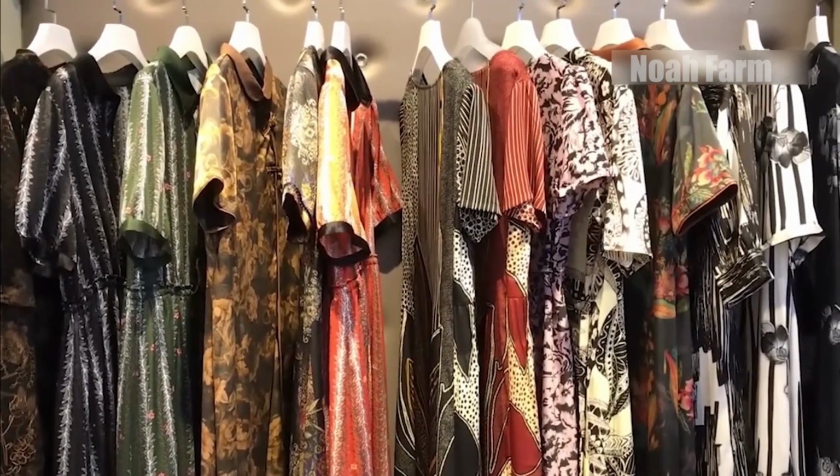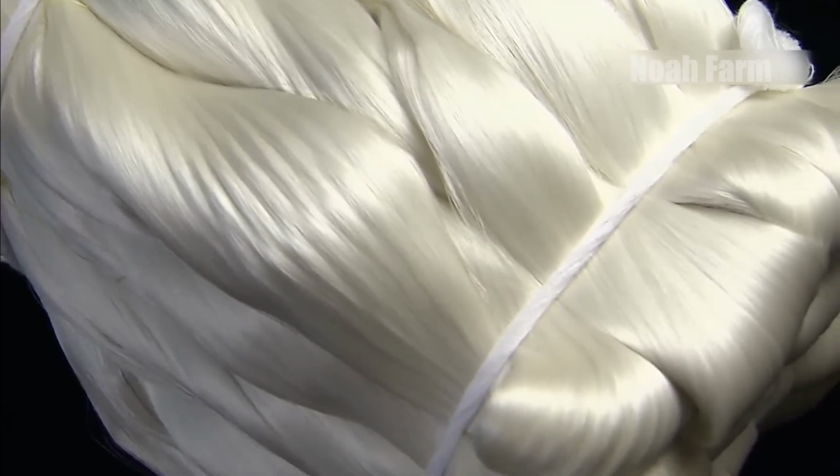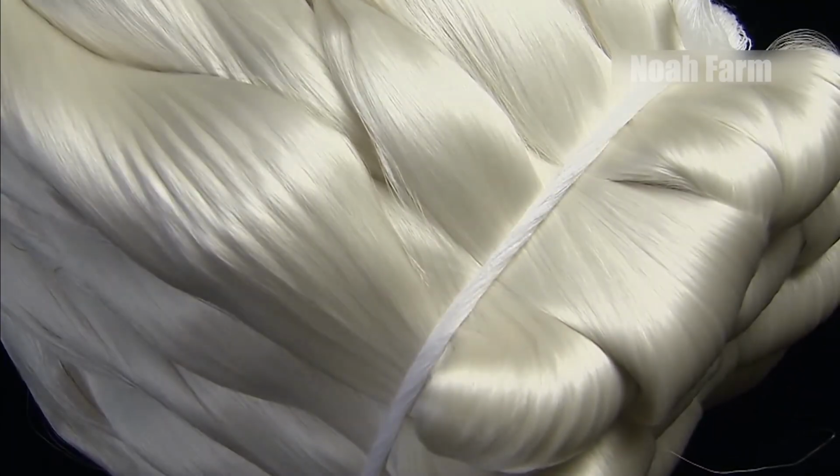Concluding the story of silk, the journey from delicate threads to high-end products has proven silk's timeless value and elegance.